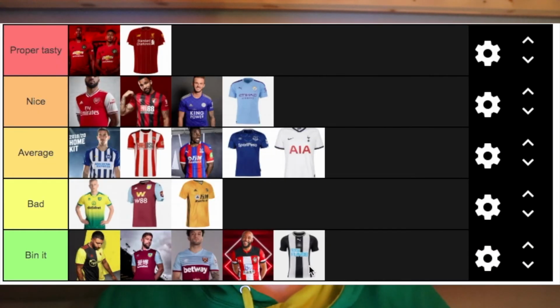Now finally we have the Chelsea home kit. This has also split opinions like the Man City one, but straight away I'm going to say I'm putting it in proper tasty. I just really like the design. I think it's something different in the Premier League. I'd say in the Premier League this season it is the most casting shirt. It's the most out there shirt in the Premier League at the moment, and the Yokohama tyres, I don't think they could ever get that wrong, and I think Nike have done alright with that kit.